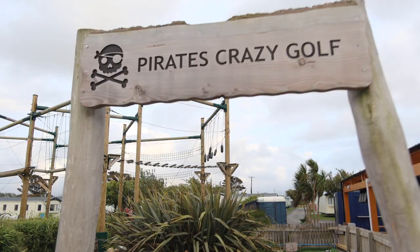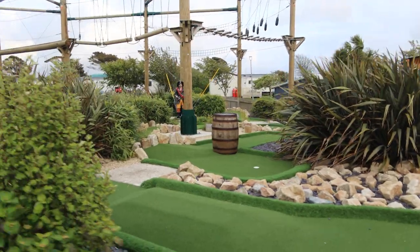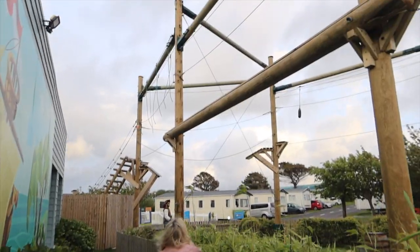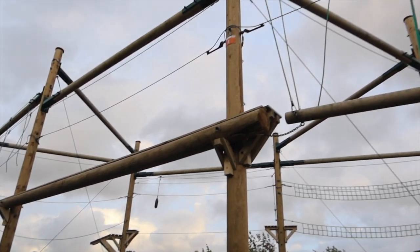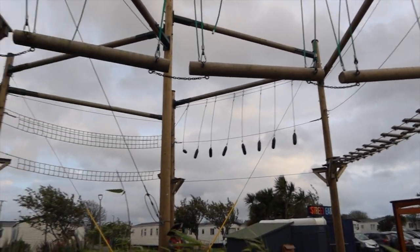Crazy golf. Pirates crazy golf. Looks like a fun course, so we could end up doing this tomorrow, actually. Could take a while. If you guys watched our Hollywell Bay crazy golf, you see we're pretty crap. Cool. So we've got this tomorrow at 3 p.m. Looks wicked. I've got my GoPro, which I'm going to be wearing to take you guys around.